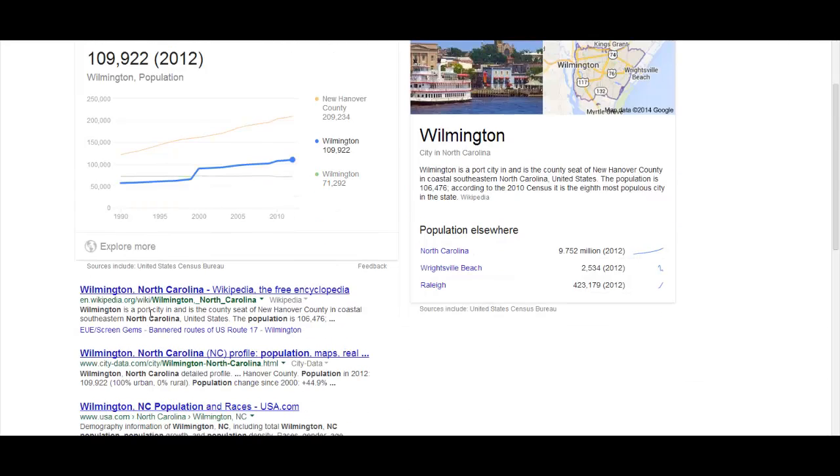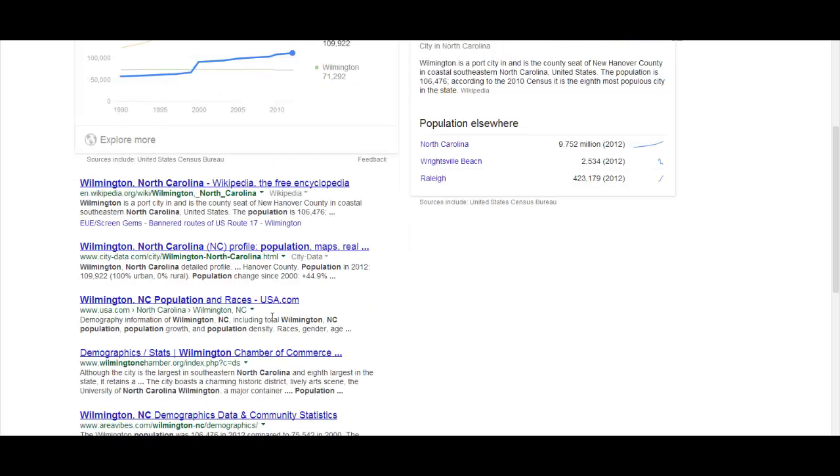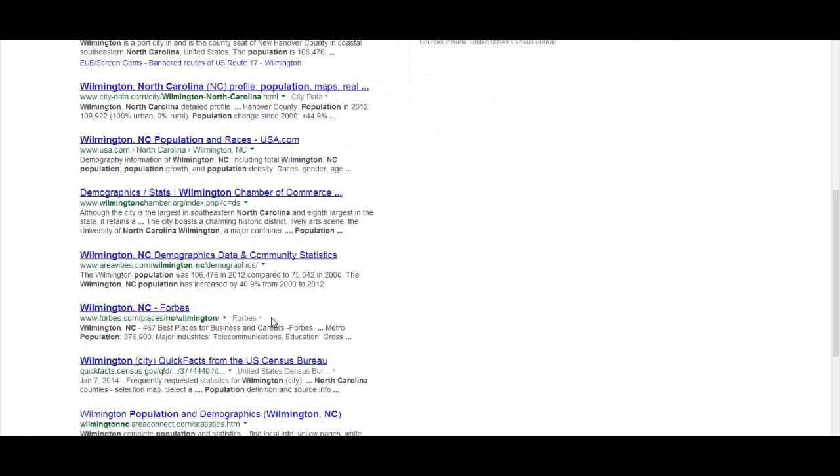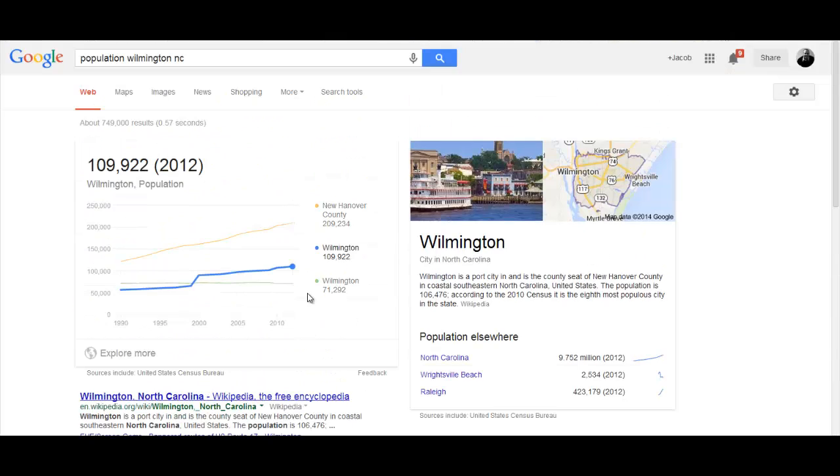Now, again, back in the day, I probably would have gone right to Wikipedia or City Data, which are my two favorite sites for this type of demographic information. And you'll still see all of these search results here, census information and such. But why bother? I've got it right here. Population, Wilmington, North Carolina. Pretty cool, huh?